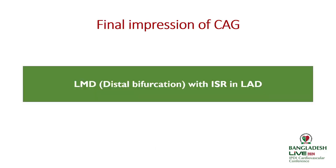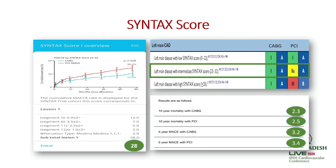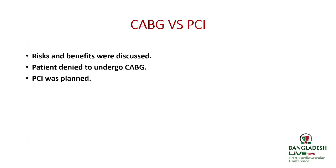So our final impression of the CAG was a case of left main distal bifurcation lesions involving LAD and LCX with ISR in LAD. So what should we do now? Should we go for CABG, PCI, or a heart-team approach? To assess the lesion severity, we calculated the SYNTAX score of this patient, and it was 28, in which CABG was a class 1 indication and PCI was a class 2 indication.